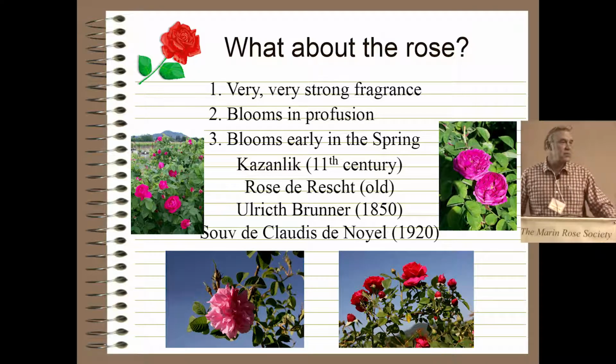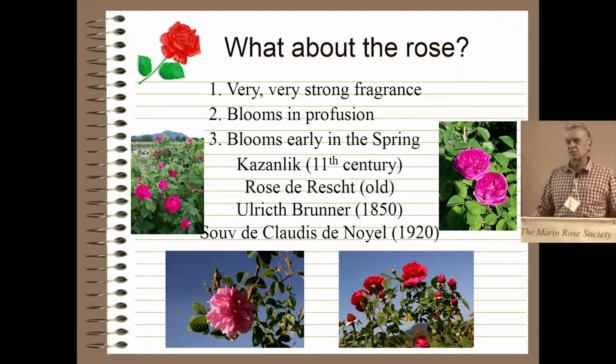Now, you need a rose to get the oil from. And it turns out there's just a handful of roses that are really good for rose oil production on a commercial scale. And what you need is a rose with very, very strong fragrance. Okay, it's a given. 2, it has to bloom in profusion. Now, there's a lot of nice roses out there that have just great fragrance, Mr. Lincoln, Chrysler Imperial, and so forth. But they don't produce a lot in a short period of time. They'll start producing, and it just sort of lopes along.